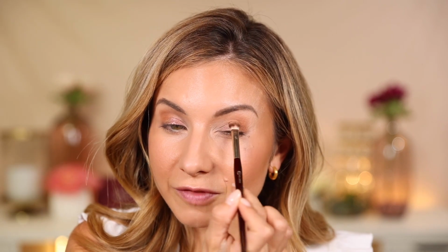Let's see how this pays off with the brush. I'm gonna switch to a brush on the other eye and we're gonna see if it's better with the brush or better with your finger. Okay, so I would say if you want a high impact payoff, use your finger. It definitely pays off with a brush, but it's not quite the same. If you want that high metallic, frosty payoff that you see in the palette, use your finger to apply it and you'll get that. Yeah, do you see? That is so pretty.